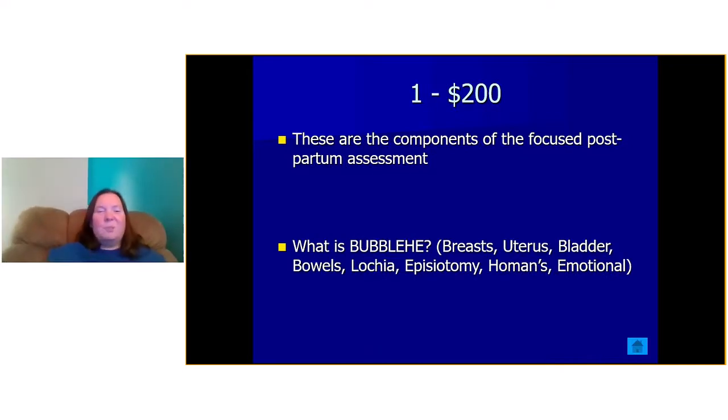So, breast, uterus, bowel, bladder, lochia, episiotomy, Hellman's, and emotional. Remember Hellman's? We don't really do Hellman's sign anymore, but it helps you remember the acronym, just to remind you to look for blood clots, whether it's DVTs or pulmonary embolisms. And then episiotomy, looking at the perineum, not just if they have an episiotomy or not.